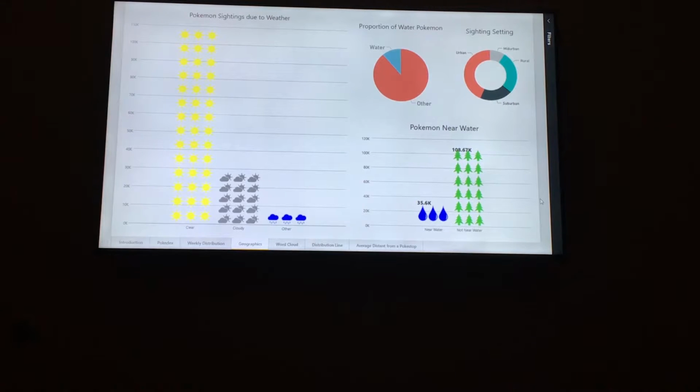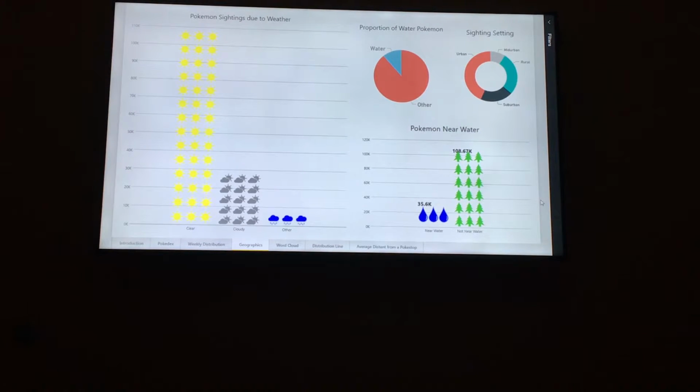We also wanted to look at the distance that Pokemon were to water. So the bottom right-hand corner, the pictograph shows the relation of sightings within 100-meter distance to water versus greater than 100-meter distance. So 25% of the sightings were found near water or within 100 meters. And the pie graph at the top shows that you're more likely to find Pokemon of other types rather than water Pokemon because they are found in such a small area.